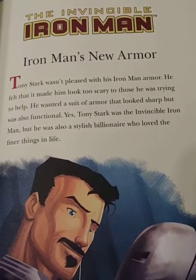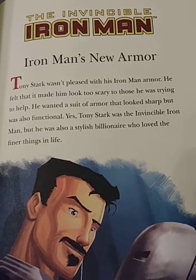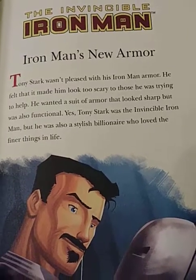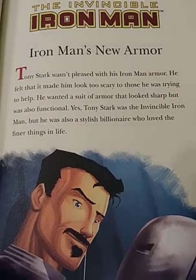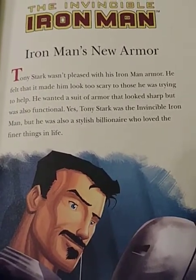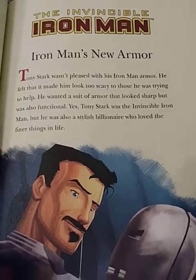But, to the story. So, Tony Stark wasn't pleased with his Iron Man armor. He felt that it made him look too scary to those who he was trying to help. He wanted a suit of armor that looked sharp, but was also functional. Yes, Tony Stark was the invincible Iron Man, but he was also a stylish billionaire who loved finer things in life.